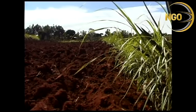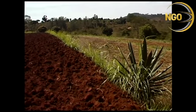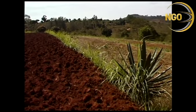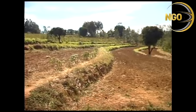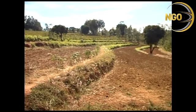The impacts of such a simple solution can't be overestimated. As a result of terraces, farmers are able to grow more food, not only keeping them and their families alive, but enabling surplus food to be sold to provide basic necessities and even school fees.